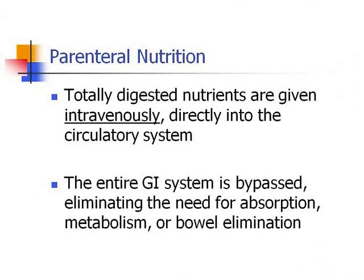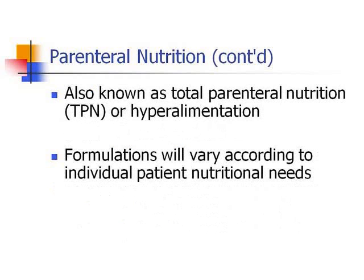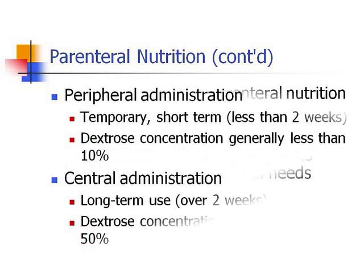Now let's move to parenteral nutrition. These are totally digested nutrients that are given intravenously, directly into the circulatory system. We totally bypass the GI system, so that these things don't need to be absorbed or metabolized, and then they don't need to be eliminated. Some people call this total parenteral nutrition, TPN, or hyperalimentation. Formulations are going to vary according to what the individual needs. Maybe they're big on amino acids or carbohydrates or lipids or some sort of trace elements.